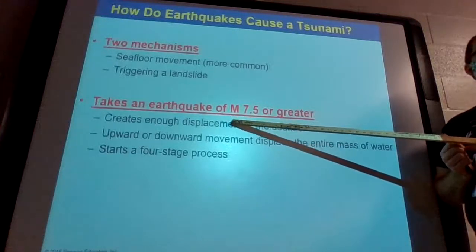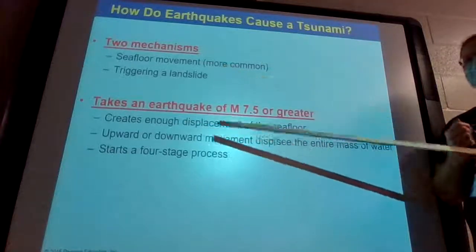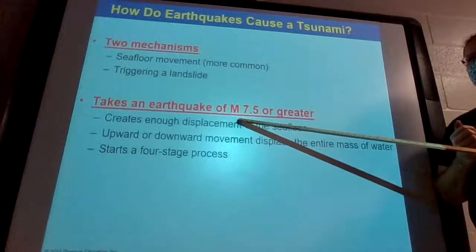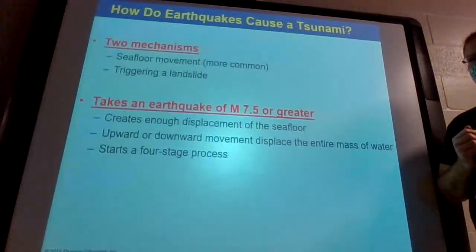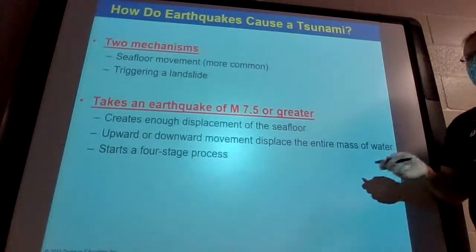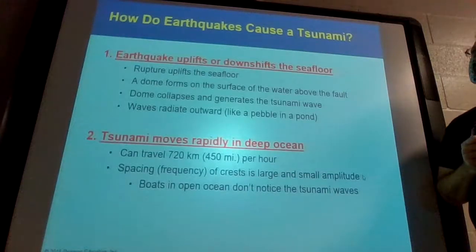If you have a 4.0 or 5.0 earthquake, you might get some waves, but they're not going to be enough to cause any major damage or destruction. So you're looking at a magnitude 7.5 or greater to have a serious threat of tsunami damage and loss of life. So, how do earthquakes cause a tsunami?